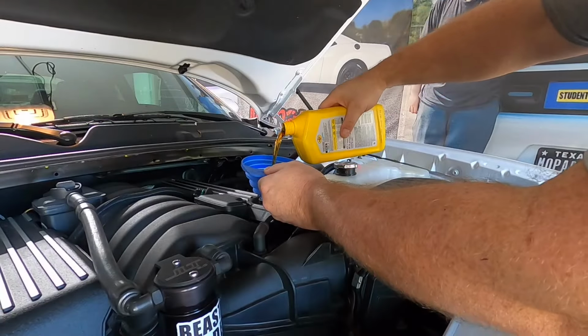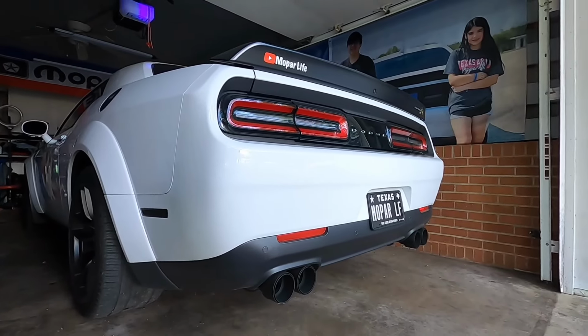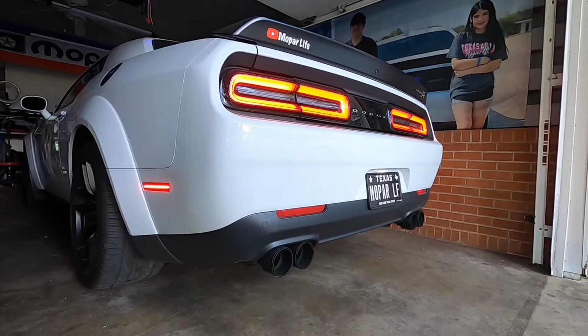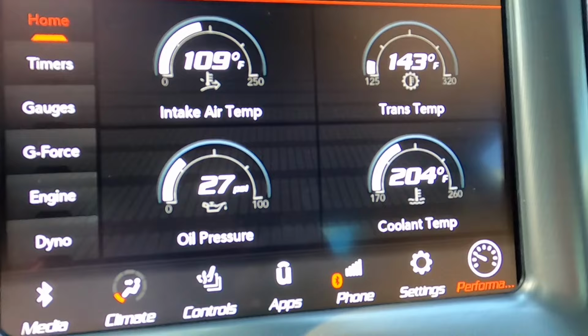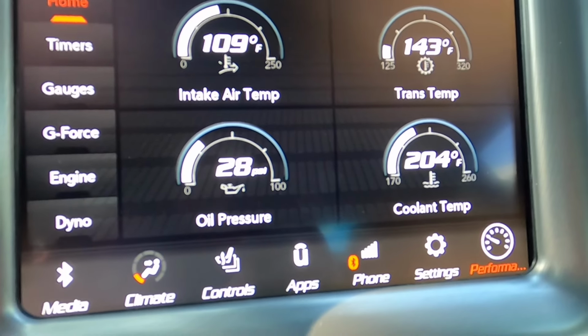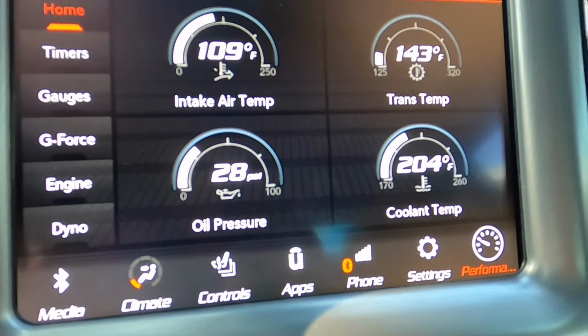Okay, now we've got the oil change. Let's go take it for a little run and get the operating temperature back up. Okay, so we're up to temperature. We're at 206 degrees on the coolant anyway, and oil pressure looks like it's exactly the same as it was with the year-old oil. Look, 27 to 28. There is literally no difference. It is exactly the same as it was.